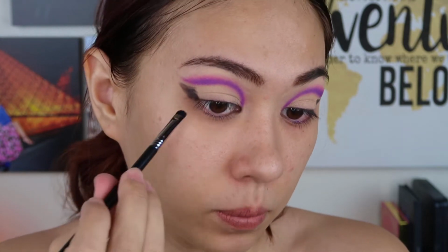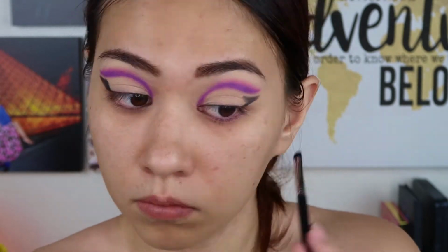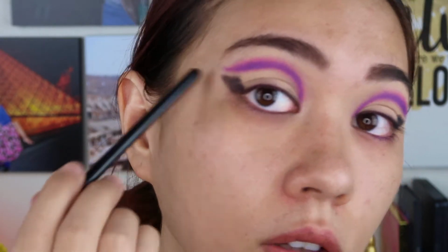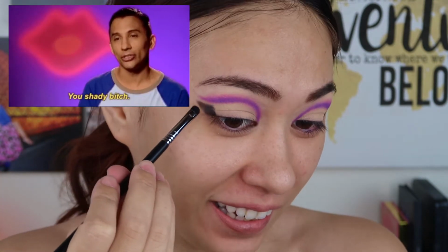Okay, that black is not the blackest of blacks, but I mean, it's black. It's just not the blackest black I own. Okay, that black is coming out really patchy. I don't know if you could tell. Maybe this is the Morphe Jaclyn Vault collection. Oh, shade. Yeah, that black is really coming out patchy. I'm also gonna add that to the inner corner.